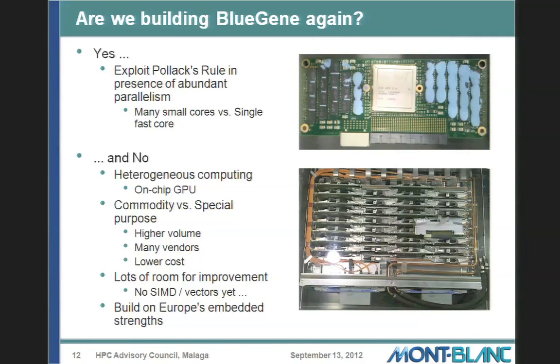Well, the legitimate question is whether we're building BlueGene again. To some extent, yes. BlueGene has been chopping the wood in front of us. There's a clear path that we can follow. We're exploiting Pollack's rule. There's abundant parallelism. We're going to have tons of threads, tons of tasks to execute. So what you want is a lot of small processors, rather than a few very big, very complex ones.